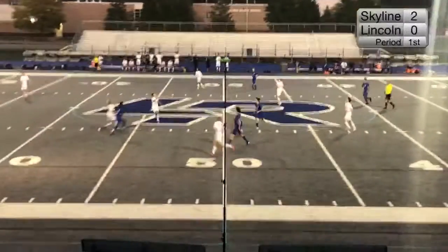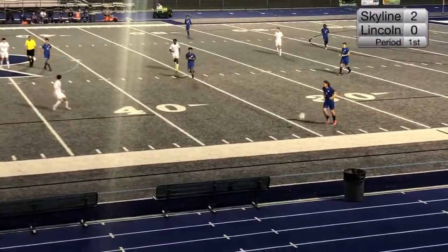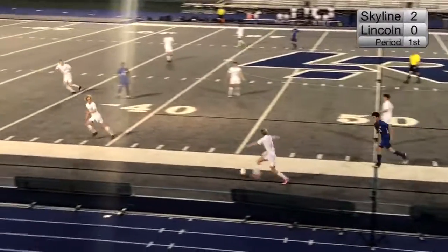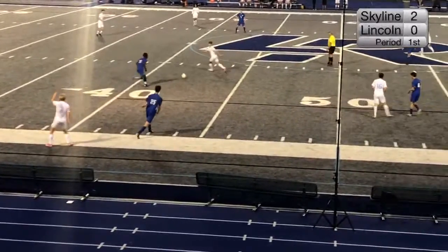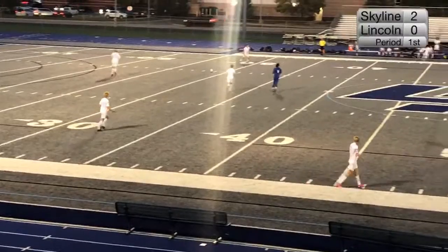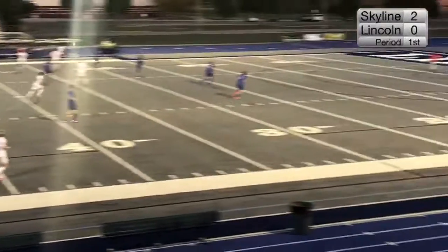Again, don't know who's in goal for Lincoln tonight. They don't have a goalie listed on the roster. Maybe a normal goalie, but looks like he's just wearing a pinafore in goal tonight. This is going to be Alderman. Alderman back to Zahn as Skyline looks for shape. This is to Alpern. Alpern sends Andrade.